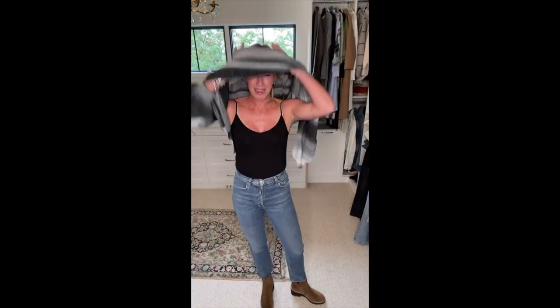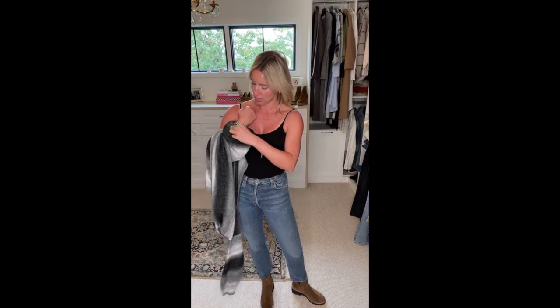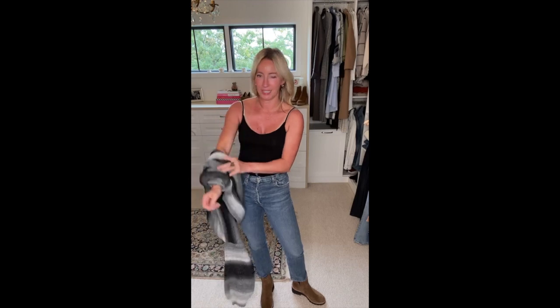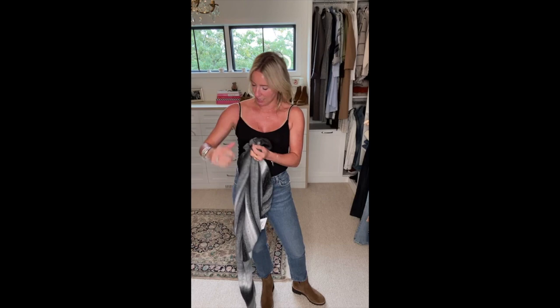Little bit different fit on this guy from the Jamieson that I'm wearing. Again, this guy a little bit more relaxed fit. If you wanted to have a little bit more shape, I would go down a size. I caught it on my bracelet. Gosh darn it, I should never wear this bracelet when I try on sweaters because it always catches every single time. And who cares about my tank top? We want to see sweaters.